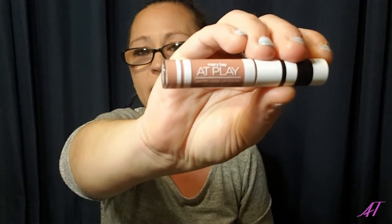Now, I've got a lip liner in the light nude, I believe. And then I will be going over with a lip color from one of the duos that they have available.